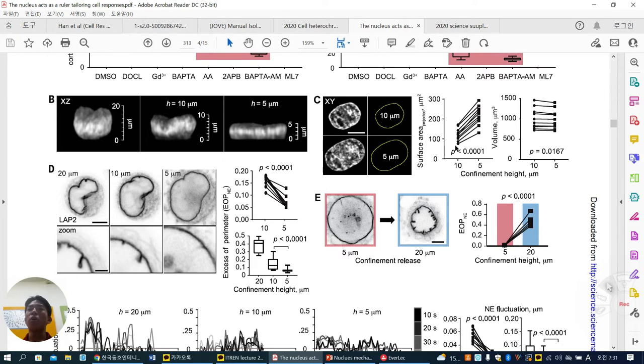How does this happen? The cell volume is maintained while the cell surface increases, which means the height is decreasing, right? So the cells are more flattened. And then they look at it in detail.